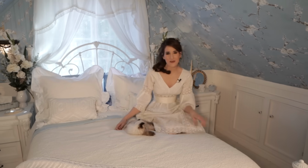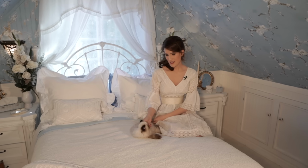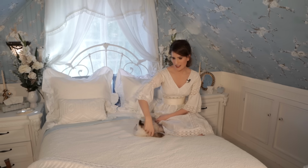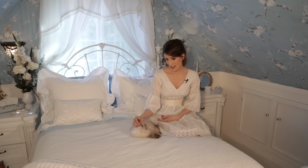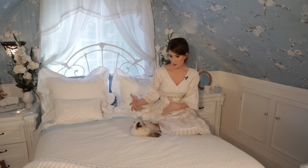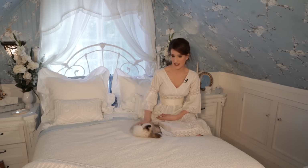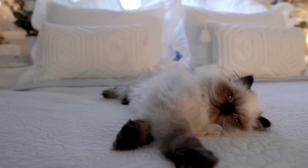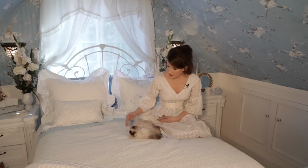So this is the bed where I sleep and the newest little member of my family. I have been rescuing cats my whole life and finding them in dumpsters without eyeballs, and that's a true story. And I've always wanted a fancy cat. So this was a big splurge for myself, and he is the first and possibly the last fancy cat I'll ever have. Just because I like rescuing animals. But I lost my little best friend just a few months ago, and this was like a treat to myself.